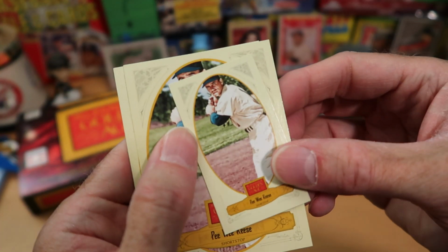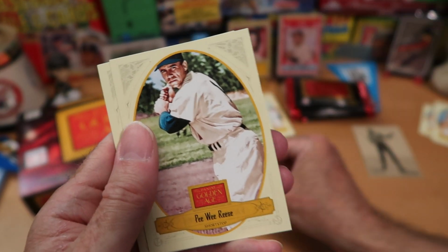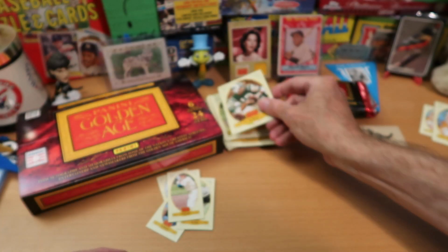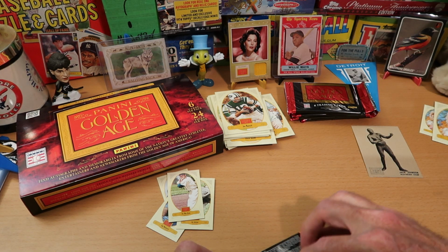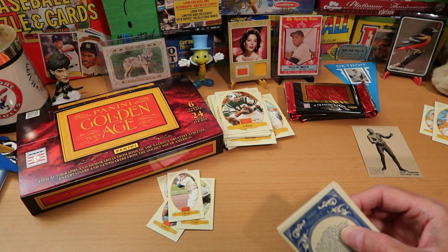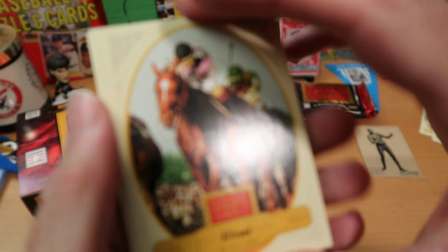What we got here? We got Pee Wee Reese and Pee Wee Reese. We got the mini and the full size in the same pack. I don't know what's up with that. That's the first time that's happened, actually. And Joe Namath for the Jets there, of course, the great Super Bowl quarterback. So we got our relic card. We got Tony Oliva was our autograph card last time. So I don't think that there's anything super special that we are expecting. And of course, this one looks like it has another relic card in it, but I think it's just one of those fake relic cards.